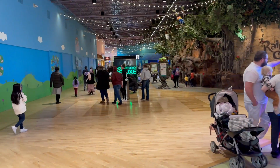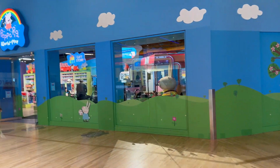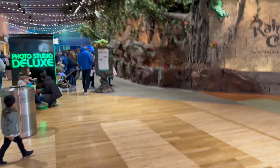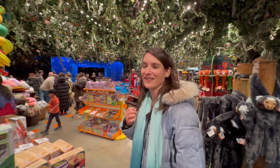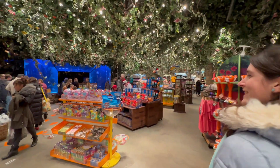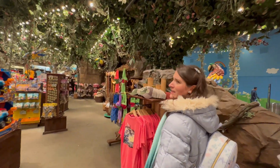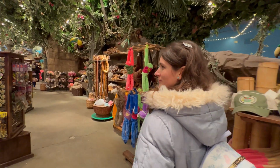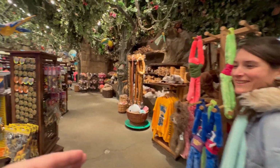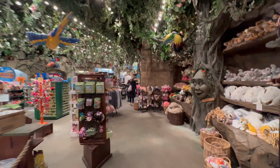It's got a bunch of stuff in here, like a Rainforest Cafe, Peppa Pig World of Play. I don't know what that is, but it looks cool. They have a giant one of these Rainforest Cafes down in Disney Springs that we go and check out. Or maybe, I don't know, is it bigger than this one? Yeah, I think so. They got some of these around the country that have like a dark ride. Like it goes through a rainforest. It's like a water ride. It's pretty cool.